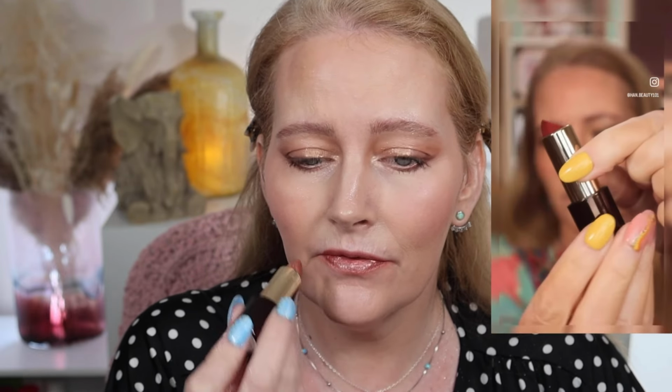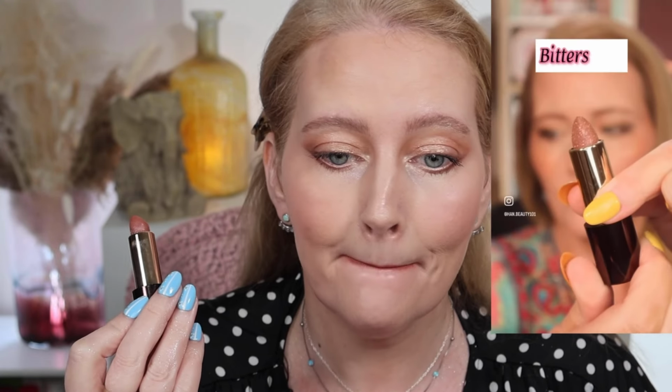So you get the instant shimmer, but you don't feel the glitter, it's not rough. And being a lip balm, it feels very hydrating as well. And just look how pretty that is. If you like a really shiny lip, which I personally do, these are so perfect, very easy to apply.